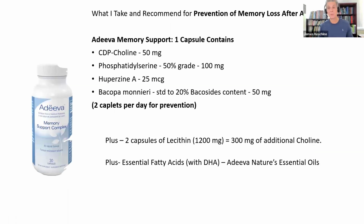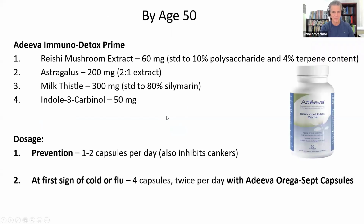Then there's memory support, Adëeva memory support to help prevent memory loss after the age of 55 with CDP, choline, phosphatidylserine, huperzine A, Bacopa monnieri. But also it's important with that supplement to encourage people to take 2 capsules of lecithin each day to get additional choline into the bloodstream so you can get more crossing the blood-brain barrier to the brain. And it works best with essential fatty acids that contain DHA, like Adëeva Nature's essential oils. That's been shown to make this product work better because you can more quickly make acetylcholine under those circumstances. I've reviewed that in other webinars.